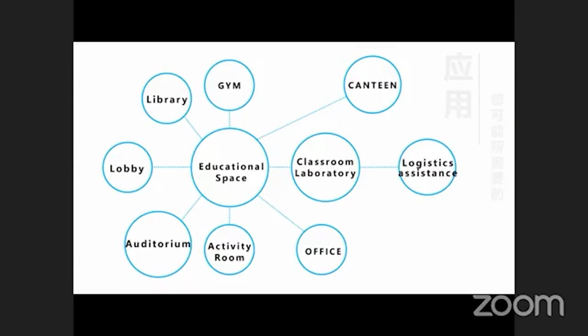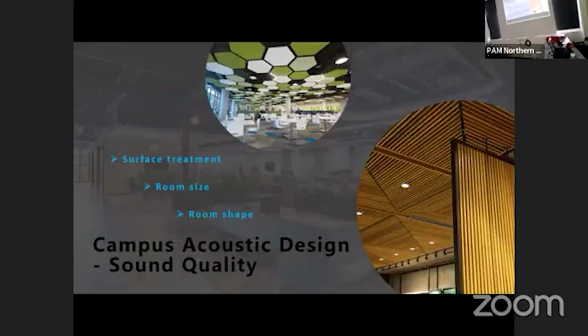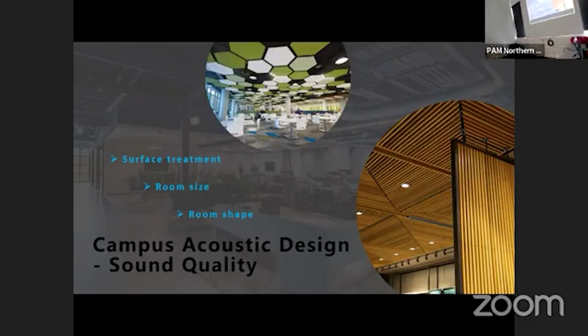And the current education space has become more and more diversified. In addition to classrooms, there are many different spaces, which requires us to have richer spatial knowledge to design these spaces, so that they can not only satisfy the vision, but also meet the acoustic needs. The acoustic design on campus is generally divided into two categories. One is to eliminate unfavorable noise, such as noise from the road and noise from next door, and to control RT. Another is to improve the sound quality of the room through the choice of surface materials, and the size and shape of the room. This will affect the final acoustic environment.